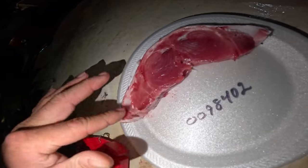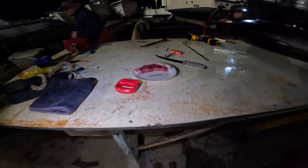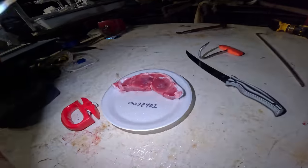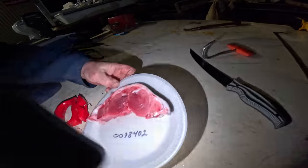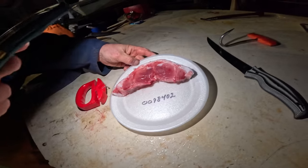One of the better looking fish we've had. Maybe it's weird because I have a light on it, but I just saw a little bit of rainbow in the fish. Did you? Maybe. Well, I see a little bit. I don't know. It might just be from the extreme light.